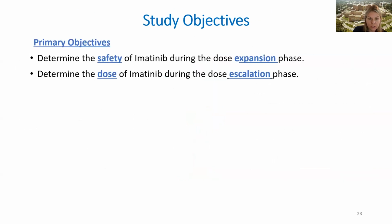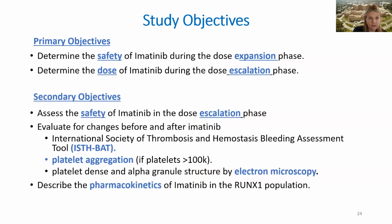The objectives of the study are safety and to identify the dose for the dose escalation phase, and safety pops up here again. So this is both for the escalation phase as well as for the expansion phase. And the most important part of the study is to figure out before and after imatinib, are there changes in the bleeding assessment tool? Are there changes in platelet aggregation, if we can measure that, as well as in the electron microscopy, looking at the platelet ultrastructure, and as well as the pharmacokinetics.